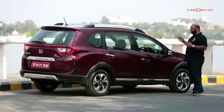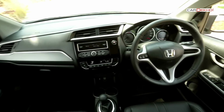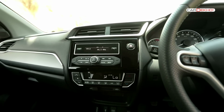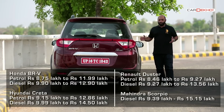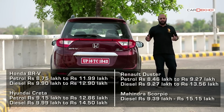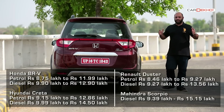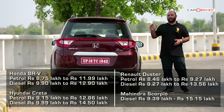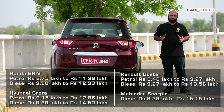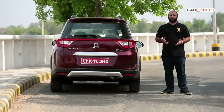But in terms of equipment and features, the BRV just is not there yet, and the modern Indian buyer will just not accept it. So does the BRV still have the potential of being a success? Yes, it does. In fact, it could actually be as big as the Honda City is. But for that to happen, Honda might have to take a cut on its profits and price the BRV extremely competitively if it has any chance of making a dent in the Indian compact SUV segment.